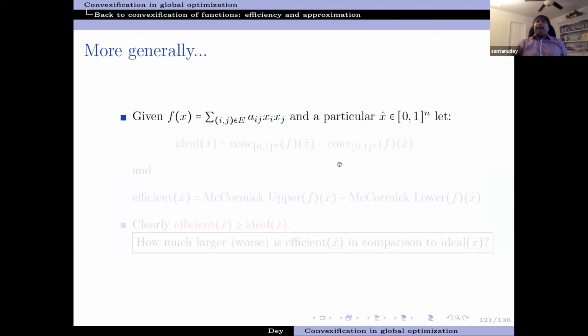Now at this x hat, what happens is that you take the concave envelope, you take the convex envelope, and you can take the difference of these two. Remember, for example, if you are at any boundary, the convex and concave envelope will be equal, and this value will be 0. But in between somewhere, it is not true that the concave envelope and convex envelope will match up, because the concave envelope goes above f, convex envelope goes below f.